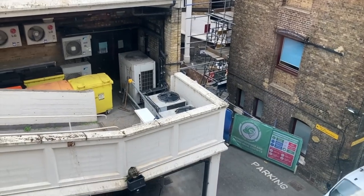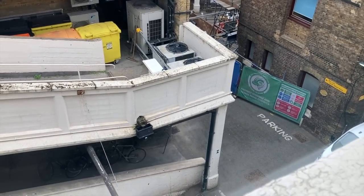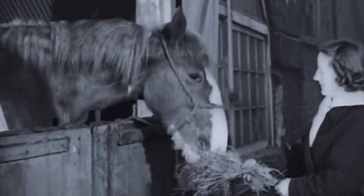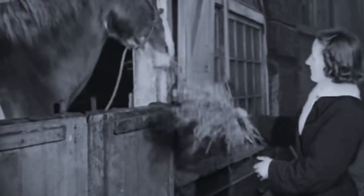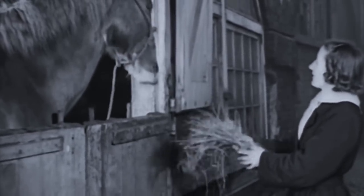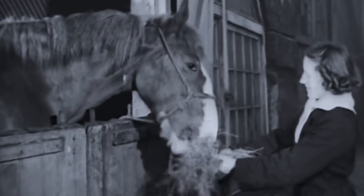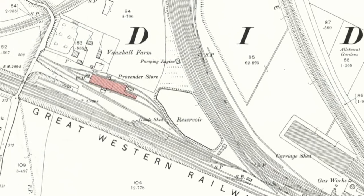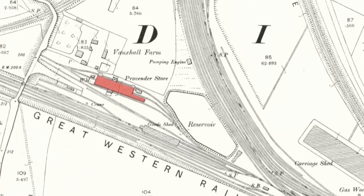As you might expect, feeding the 600 horses who lived at Paddington was a major task. At its height, the Mint Stables required, amongst other things, some 1,000 sacks of oats and 110 tons of hay per week. These provisions were stored at a large, purpose-built warehouse at Didcot and brought into Paddington by train.